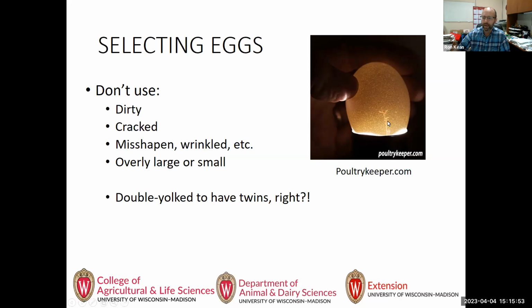You can get these eggs with these small cracks in them that may not even hardly show up. They kind of look like a little line on the egg. That egg is probably not going to hatch. It's probably going to lose a lot of moisture over incubation and probably not do well. So avoid those eggs with these cracks. Misshapen, wrinkled eggs, again, probably aren't going to hatch.